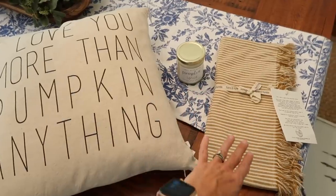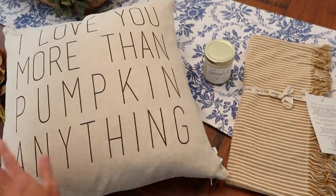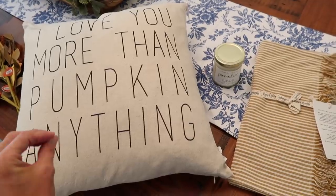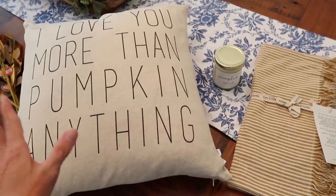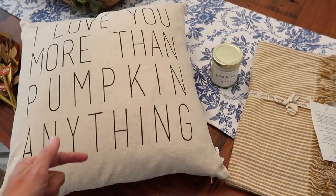But these three pieces are from my friend Skye's shop. Her shop is called House and Home, and she just launched all of her fall stuff. But she has tons of home decor in her shop. It's beautiful, simple home decor, and she does have more of a farmhouse feel. So if you guys are into that, then you're definitely gonna love her shop. But I'll leave a link to her shop below in case you're interested in checking that out.